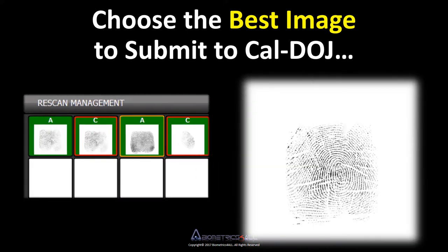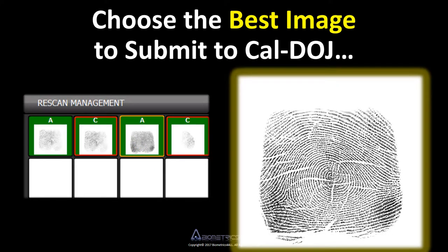For example, if you scan the thumb 4 times and then realize that the third attempt was the best image, you can simply select the third attempt and send that image. With other vendors' live scan software, that image would have been lost. In other words, with our software, your efforts are preserved.